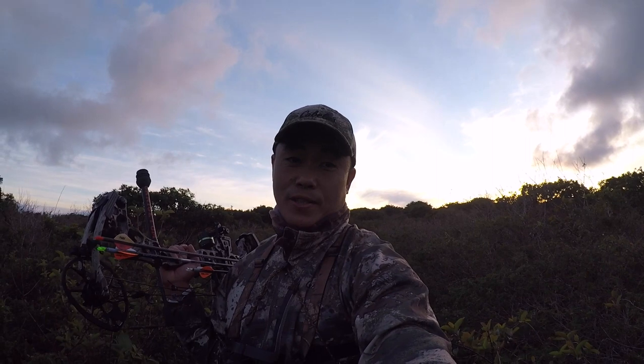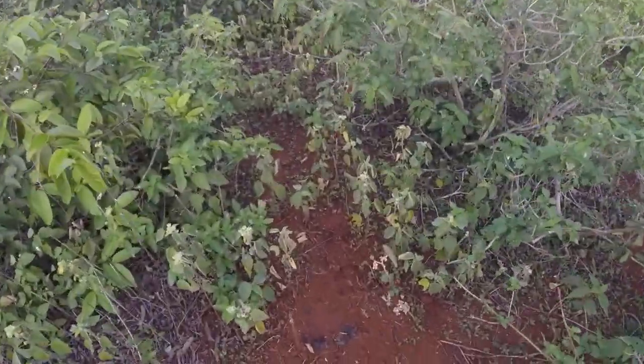This is always the exciting moment when you're going to recover your animal. But you can hear him doing his last breaths right there after 20 minutes. But yeah, good luck. I see white belly, guys.